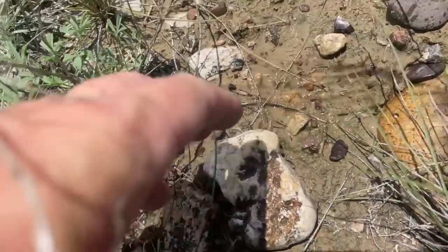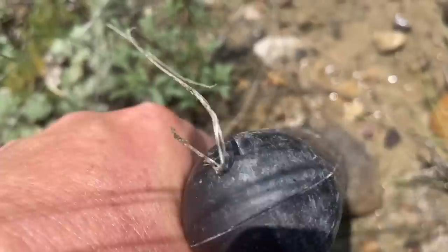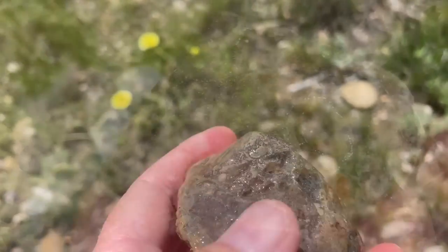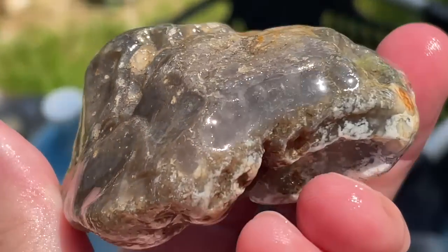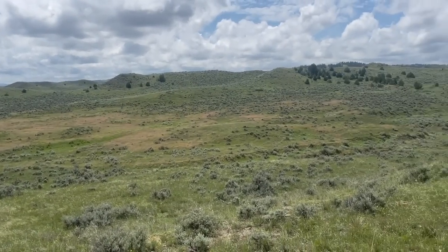This one has the rind that is common for agates. Let's see if it is. Made. Yay, in bright sunlight it's pretty clear that this is pretty muddy inside. It's not a nice agate at all. Oh well. Really is a beautiful time of year.